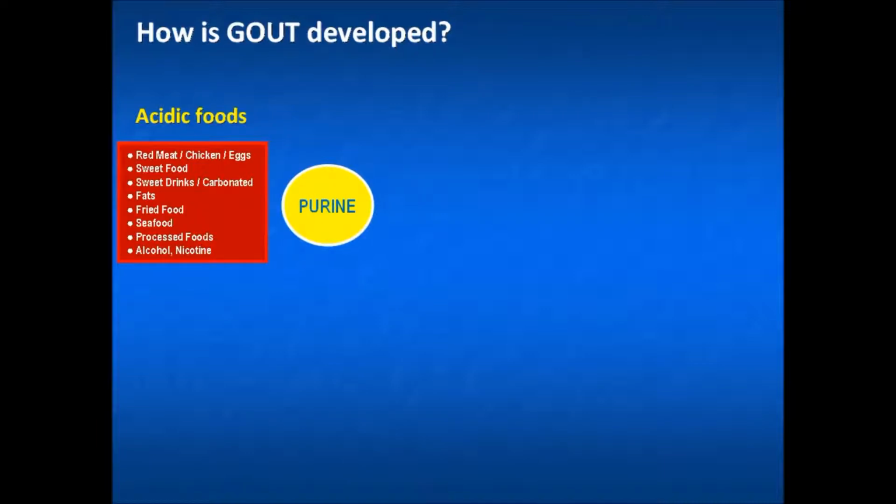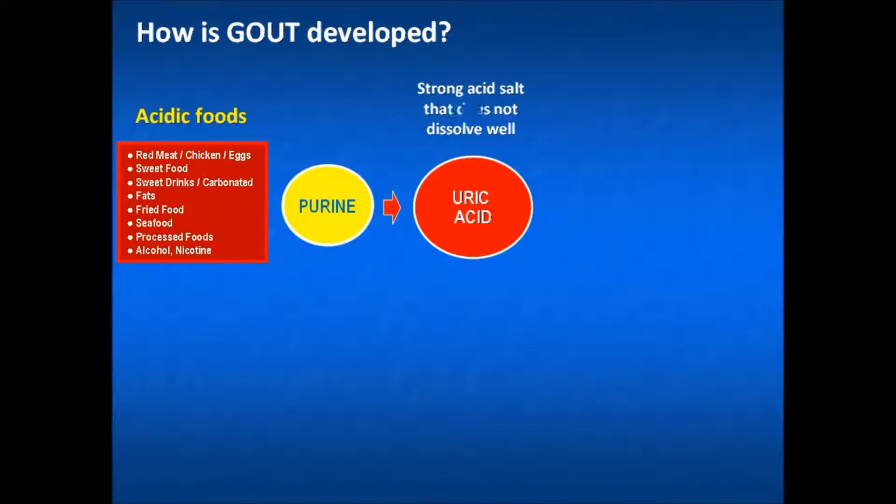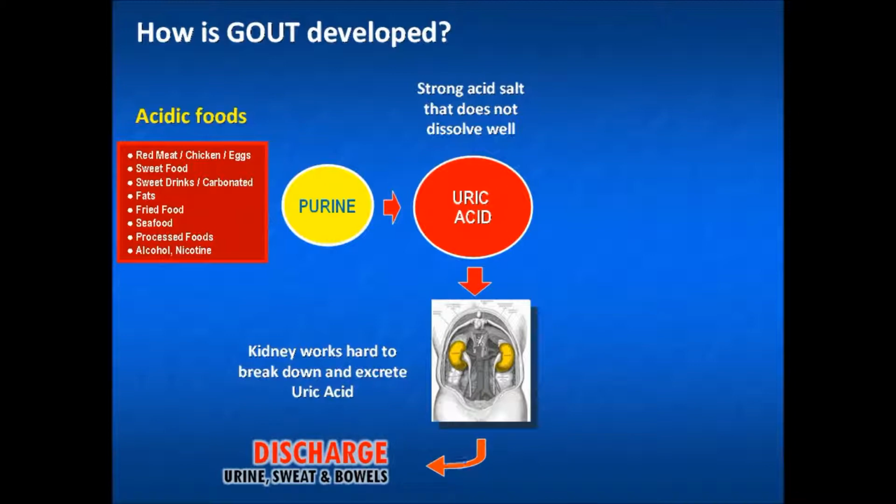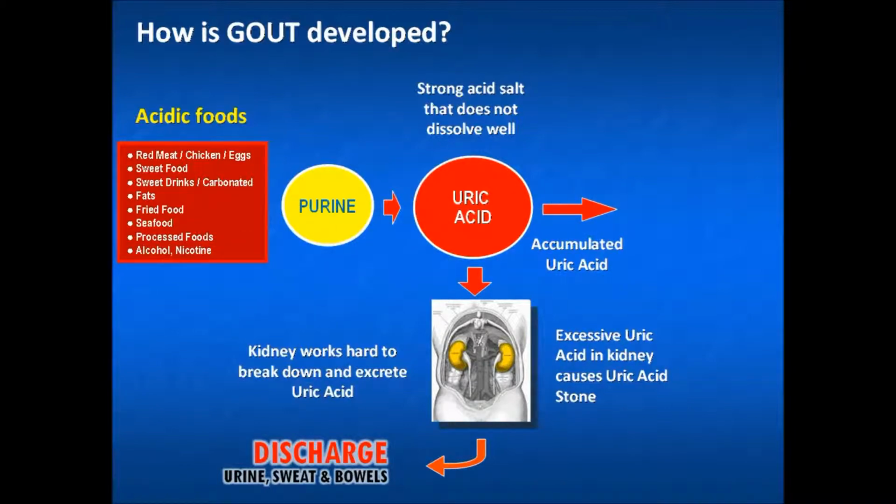Purine breaks down in our body to form uric acid. Uric acid is strong acid salts that do not dissolve well. Our kidneys will try very hard to break down and excrete uric acid in the form of urine, sweat, and bowels. If excessive uric acid is produced or the kidneys do not excrete uric acid properly, uric acid stones will form in the kidneys. Some excess uric acid not processed by the kidneys will accumulate in the blood to form urate, a needle-like crystal usually found in the joints which cause the pain during gout attack.